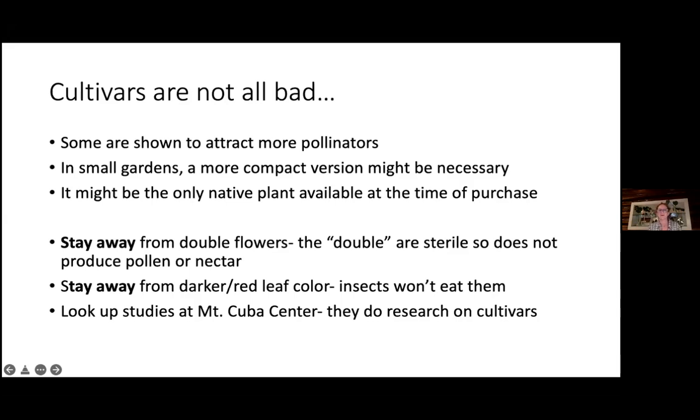And in small gardens, you might have to put a compact version in, because if there's no room for a huge tree and you want to grow one, then that's okay. Height doesn't seem to make as much of a difference. And then it might be the only one available, and you might not be able to find any other. So that's at least better than an exotic plant.